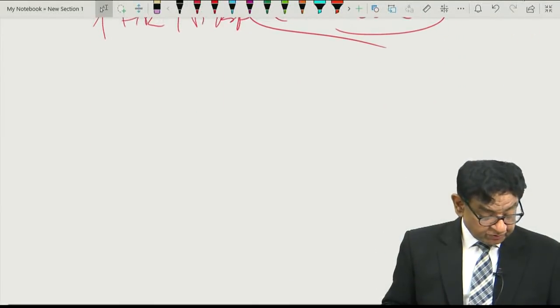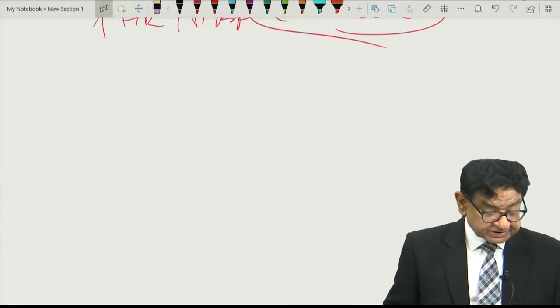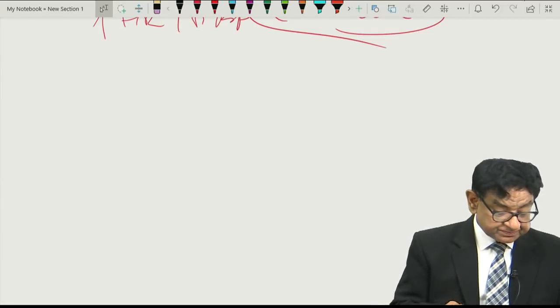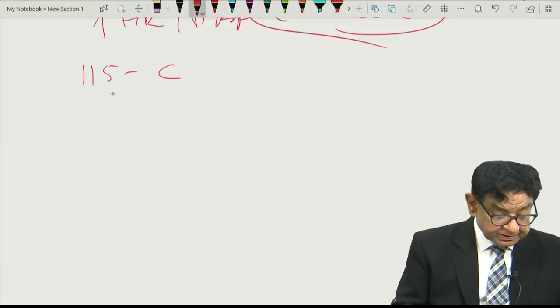Let's talk about question number 115. Mechanism of action of ticagrelor is, it is a type of antiplatelet drug, which is a P2Y12 antagonist. Answer is C.